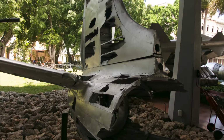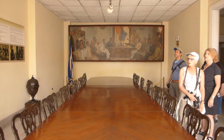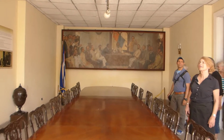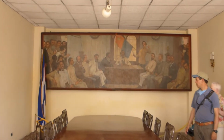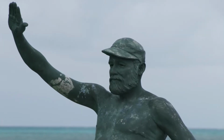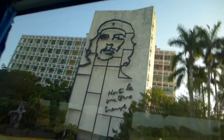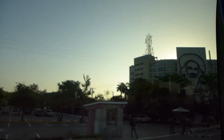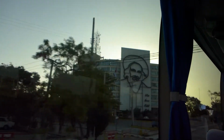On display was also the tail section of a North American bomber that was shot down with a U.S. pilot on board. The heroes of Cuba also include figures from their earlier history, as well as people such as Abraham Lincoln, Martin Luther King, and Ernest Hemingway. Images of Che Guevara and an older Fidel Castro appear on the government buildings in Havana's Revolution Square.